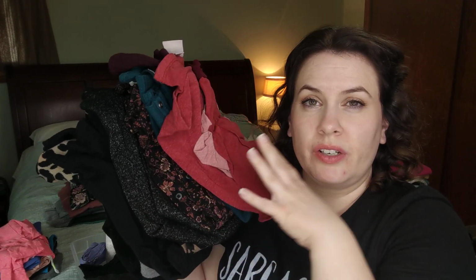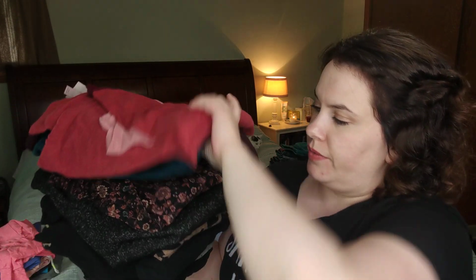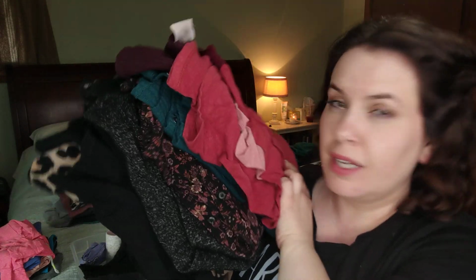And here are my other long sleeve tops that are not sweatshirts. These are more like t-shirt material and regular, you know, cute kind of tops with details and things like that. As you can see, I do own a lot of black and gray.